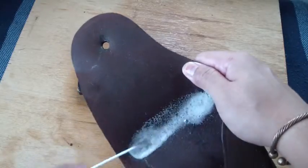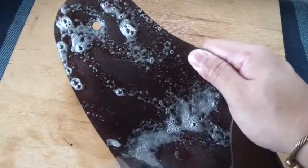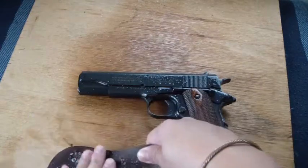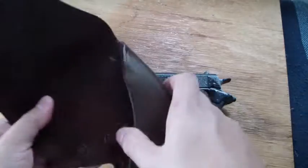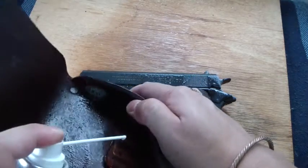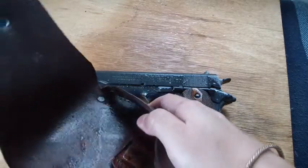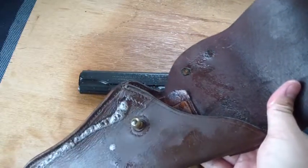Actually, right here is a really important spot to get. Look at how it soaks it right up. There we go. And right here in the fold. There we go. For fun.